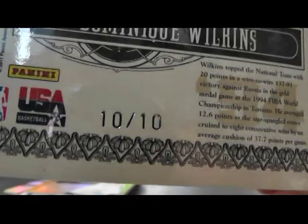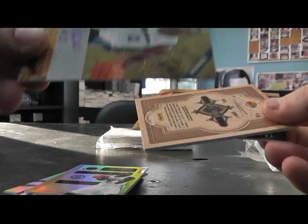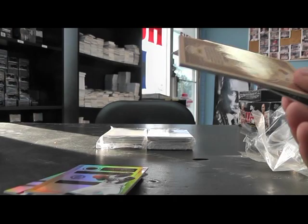That one's number 10 of only 10. There you go. Jersey, Magic Johnson. More Lakers, 99. Number to 299 autograph. Dang, second John Wall rookie. We got two John Walls in the same dang case. That was weird. Matter of fact, let me check that other one. Oh, it's already been top loaded. I was going to see if they were sequential.